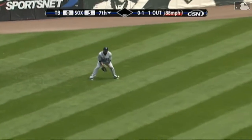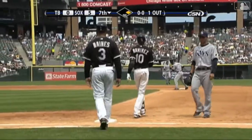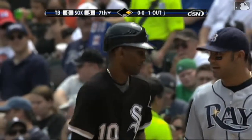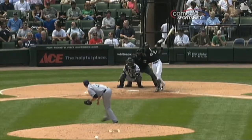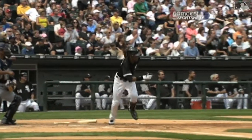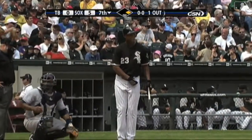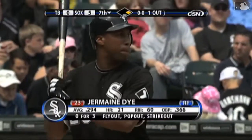As there's a shot, base hit. So good speed aboard. He is 12 for 15 in stolen bases. That one stayed right over the middle of the plate, and Alexei, who hits just about anybody's fastball, drills it into left field. Here's Jermaine, 0 for 3 today.